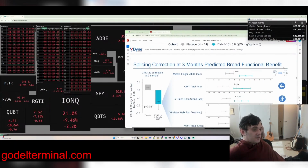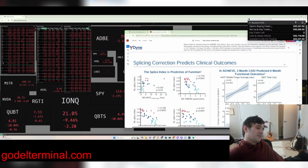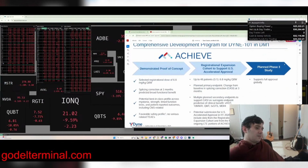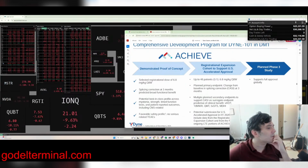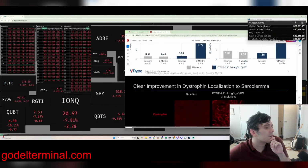I don't know. This data looks good. This data looks good to me. I guess we got to look at RNA as possibly superior or something, but it's not too bad. We'll see how DMD did.